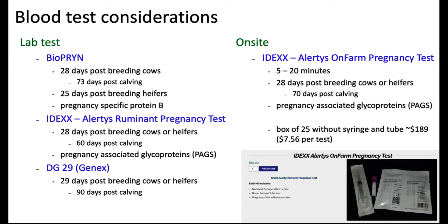Now, more recently, there have been some tests developed that a veterinarian could run in their clinic, and I don't have that one on the particular slide here. The more recent one is one by IDEXX that they call their Alertys on-farm pregnancy test, which is designed for a producer, or veterinarian, or whoever to actually run that basically chute side, and you could have those results within about 5 to 20 minutes, just depending on how quickly the positive showed up there. It is approved for 28 days post-breeding for cows or heifers.